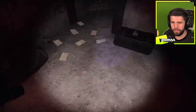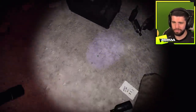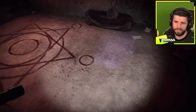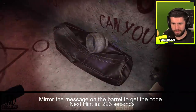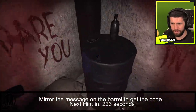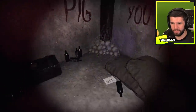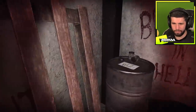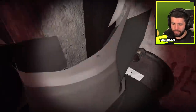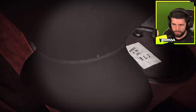Oh, mirror, but it says mirror the message on the barrel. Key is the mirror. Mirror message on the barrel to get the code. There ain't no message on no barrel. Was it on the barrel? What barrel? Hang on, reset the items. Yeah. On the barrel. Mirror message on that. E. So it is that.